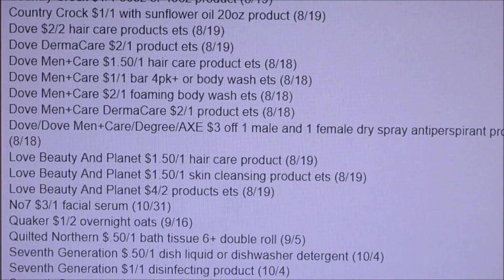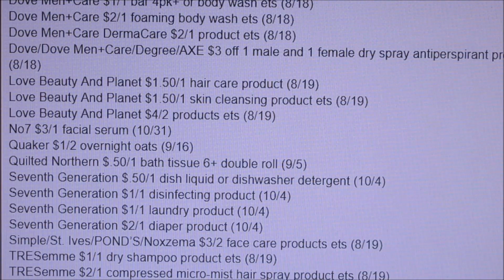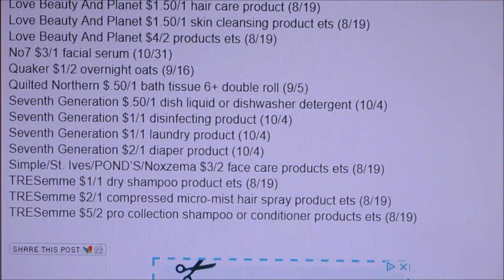Here's some Love and Beauty. Now I do know there's some deals usually going on in the apps. So we got $1.50 off of 1, or there's a 4 off of 2. Quaker, $1 off of 2 overnight oats. Quilted Northern, 50 cents off of 1. We got 7th Generation. Simple. St. Ives. Pond's. Noxzema, 3 off of 2. That could be an okay coupon. Tresemme, $1 off of 1, 2 off of 1, and 5 off of 2.